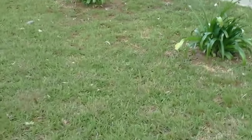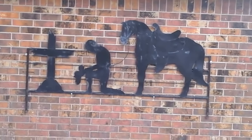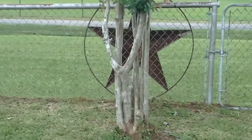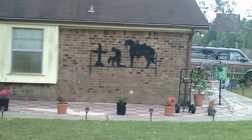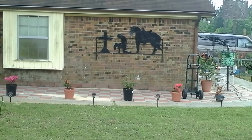Let's see. There you go, son. I love that. Let me back up a little more. We don't dial 911 and the Texas Star. The Texas Star definitely has a home. We know where it's going, up on the peak there above the van. There you go, buddy. We kind of like it.